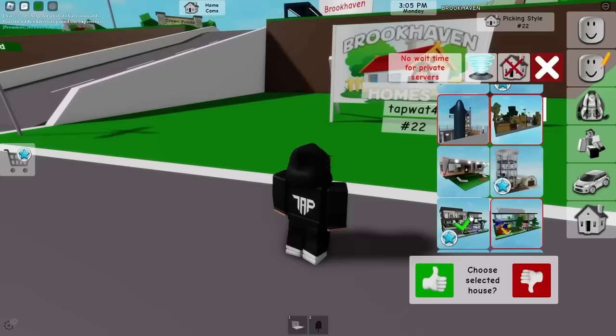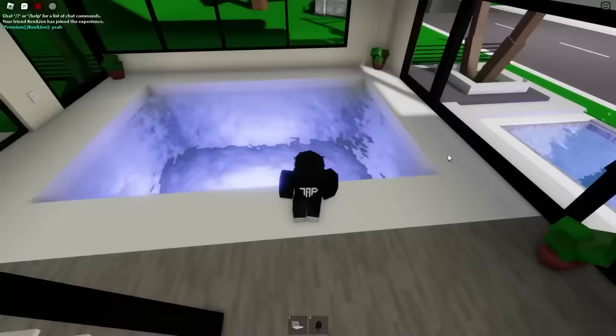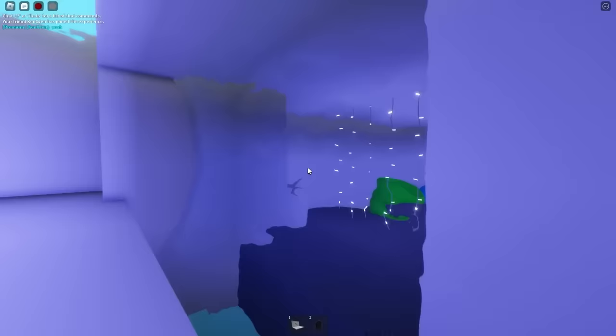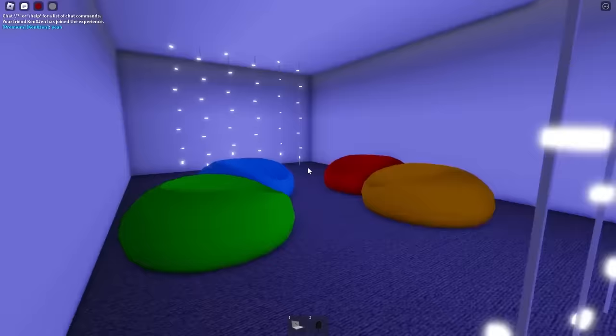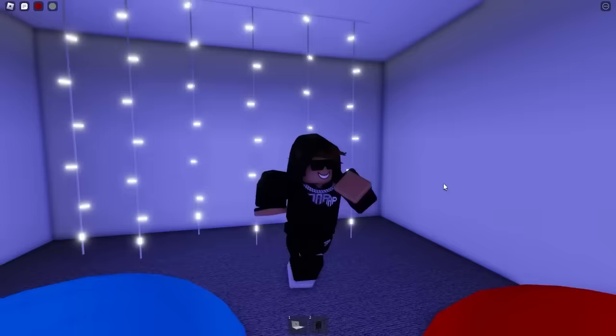Now for number 14, if you load in this 3-story house with the pool, then go inside of the pool, you can actually find a secret room. You may be wondering, well, where is it? So you feel the wall right here and there it is. Now guys, I had no clue about this earlier, so the fact that I found this is actually pretty sick. You can literally hide here with your friends from anyone. And let's be honest, guys, who's finding this? Probably one of my favorite secrets.